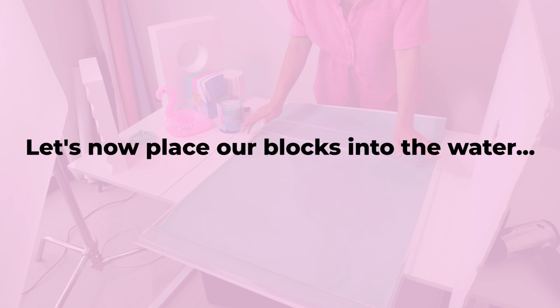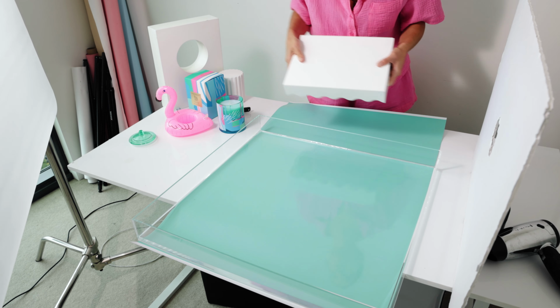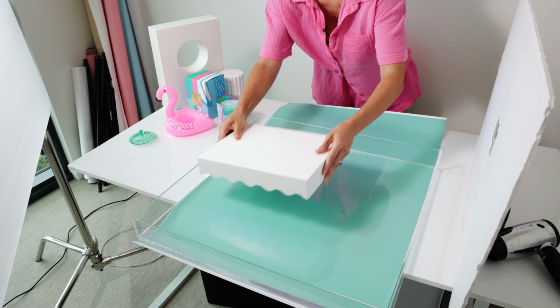All right, so now that we've got our water, we're gonna move ahead and put our blocks back in and try and move as quickly as possible to take the shot.